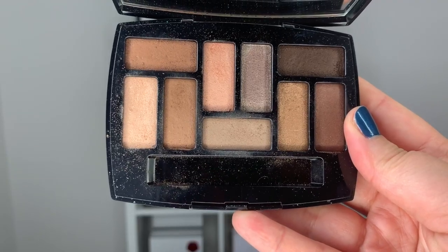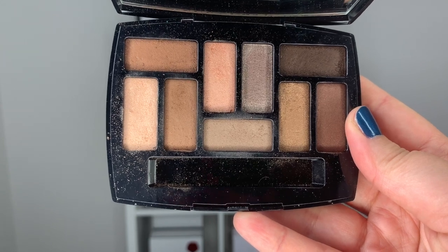So for the eye look, I'm going to go into my Chanel Les Beiges palette that came out last year. This is the beautiful 9 shadow palette. Unfortunately, this has been discontinued, which is a huge travesty in my opinion. However, I think that you probably have something similar at home that you can use.